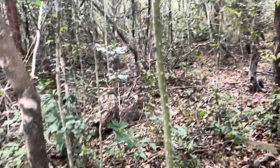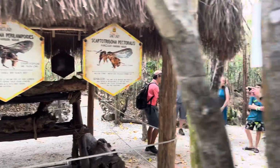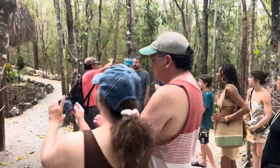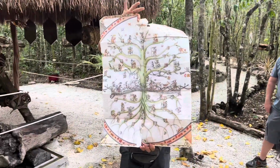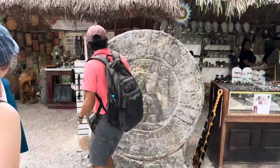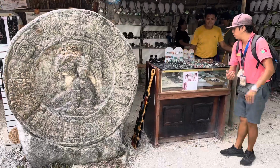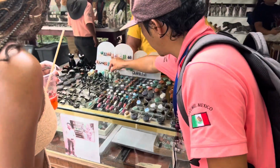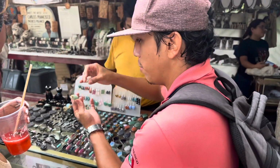If we just take a look, we can see the beginning of the cenotes. Very interesting. They were following different deities in this tree of life. We have 13 heavens, 13 branches, and nine underworlds. Family, the people in this town work with natural products. Can you please come closer this way? My family works with jade. It's a small container for perfume. Can you see? This is for perfume and it's made of jade.